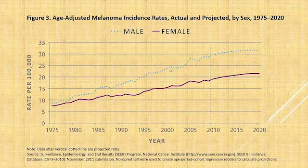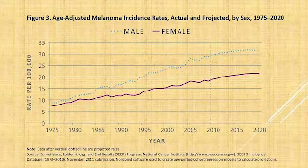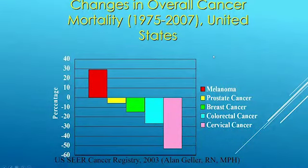So this graph from the CDC's database basically shows that increase in melanoma incidence since 1975 and projected out through 2020. But what is particularly interesting about the trends with those occurrences is that there's actually also been a change in how many people succumb to melanoma, and that really gets everyone's attention.